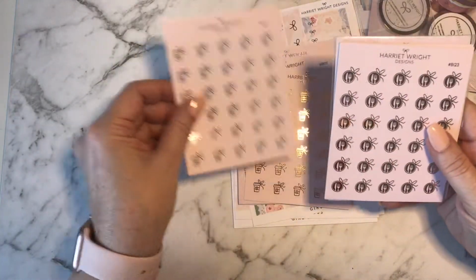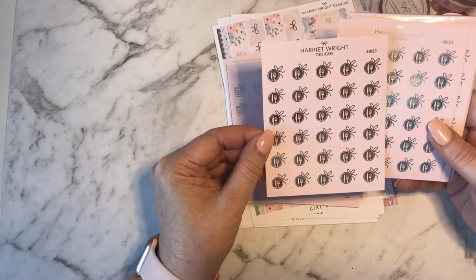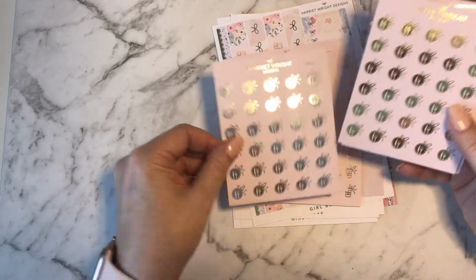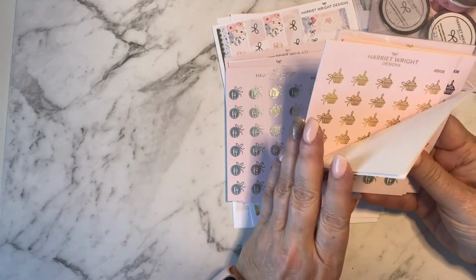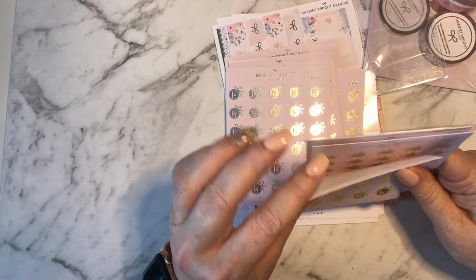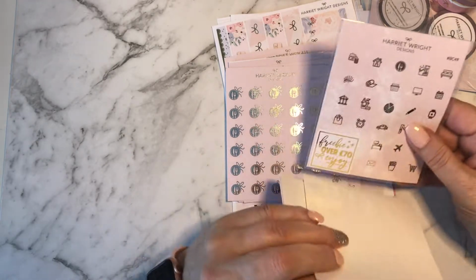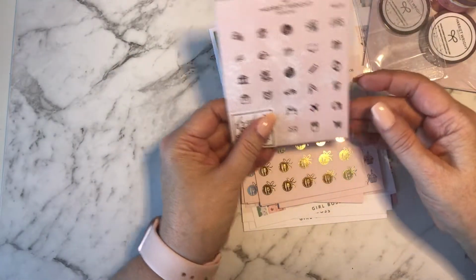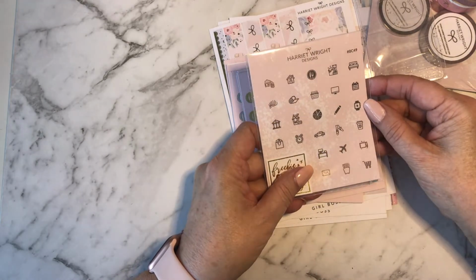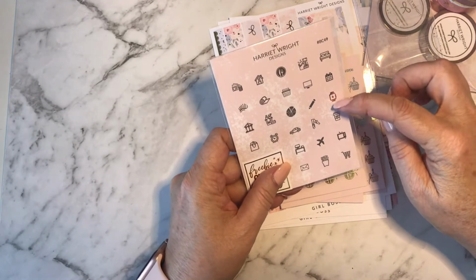Okay. And then we've gone on to some little meal icons with the knife and the fork and the bows in the corner, of course, just to dress it all up. And then I think we're back to some more of the birthday cakes. And then there was a little sheet of, this was a little freebie that came in the kit, which is just cute as. Look at the little icons. There's a little Apple Watch icon.